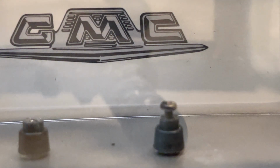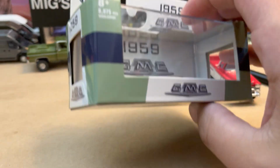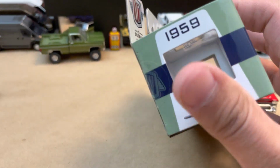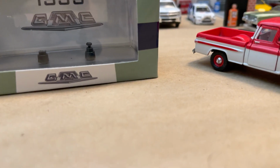So this one is a wider release. This is not a Walmart exclusive like that Nova. A lot of the hobby retailers have these. This one's one of 8875. So pretty well, you can probably find this. This one doesn't get scalped as much, I've noticed, which is good because I like those trucks.